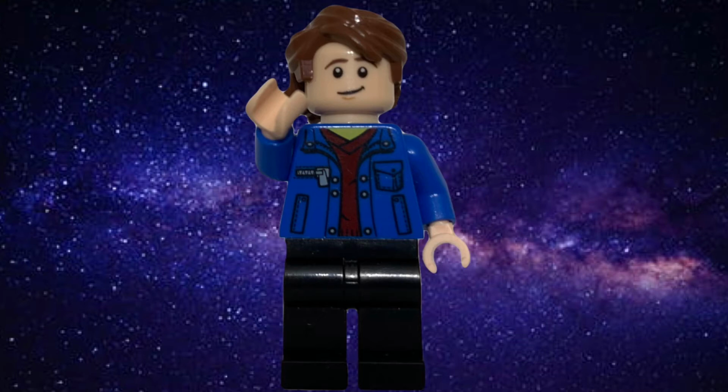Hi there, my name is Samuel and today I shall be counting down my top 10 LEGO minifigures from 2020. Honestly, there have been so many incredible minifigures, so these are just my personal top 10.